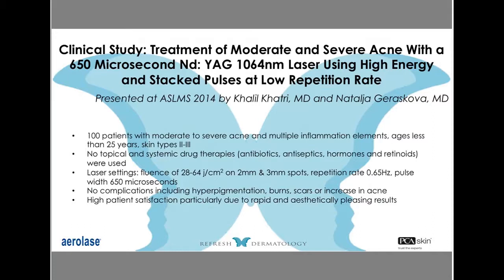And for those of you guys who've heard me present before, I always ask myself 4 things before I ever add anything to my practice. The first one is, the device or the thing that we're thinking about adding on, is it safe? If it's safe, the second question you have to always ask yourself is, is it efficacious? So we know this is safe, we know this is efficacious.